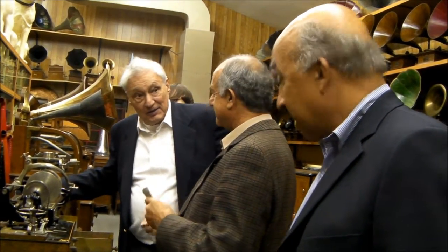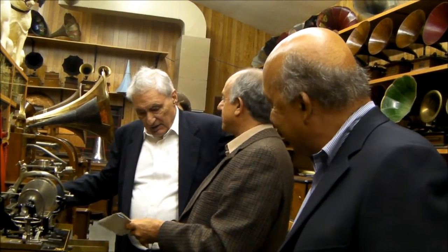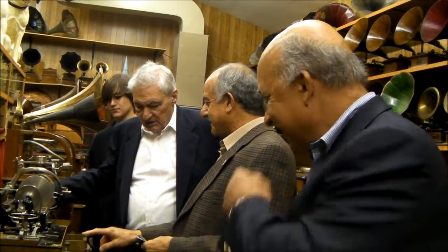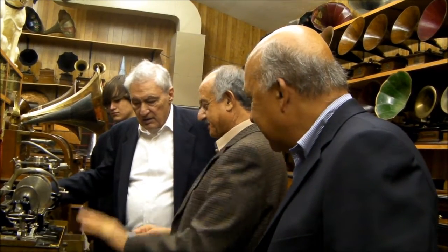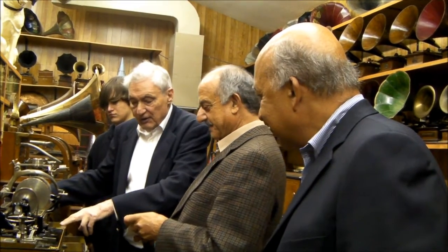That's right, absolutely. When I got this machine, that's how bad it was, and somebody painted it brown over the green. When I opened the drawer, I saw the green. I was able to take the stain off, and this is what was original underneath. Fantastic.